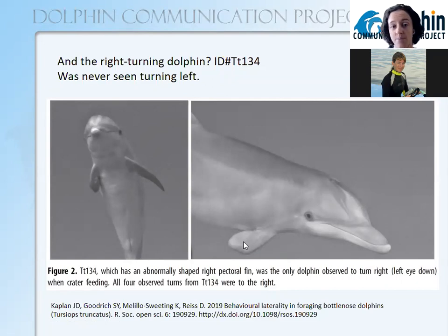We don't know how it happened, but could this malformed fin be the reason this dolphin turns to its right? Well, we wondered about it, but the hypothesis didn't really hold up, because there are at least 2 other dolphins with damaged right pectoral fins, and they don't turn right. They still turn to the left. So we had to keep simmering on why.